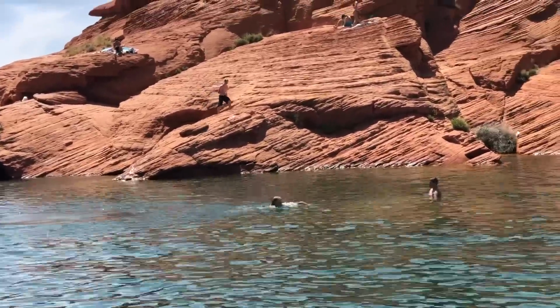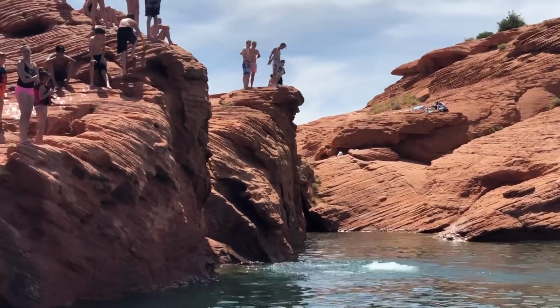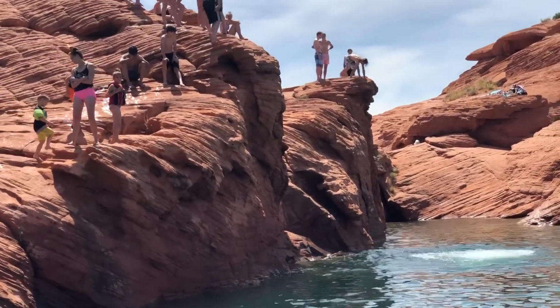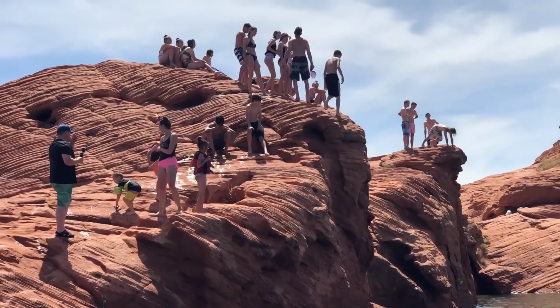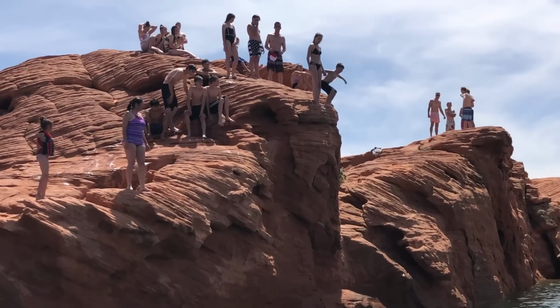Action. Two, one. Oh, damn. You can tell that my son wants to do a backflip, to be cool, and I don't want him to. Does he know how? Okay, go when ready. All right, go ahead. One, two, oh. Hey!